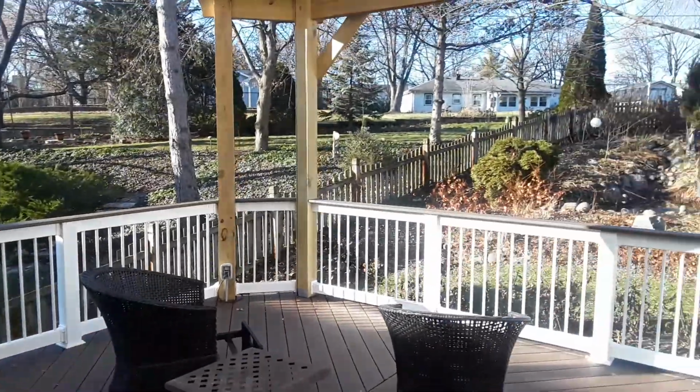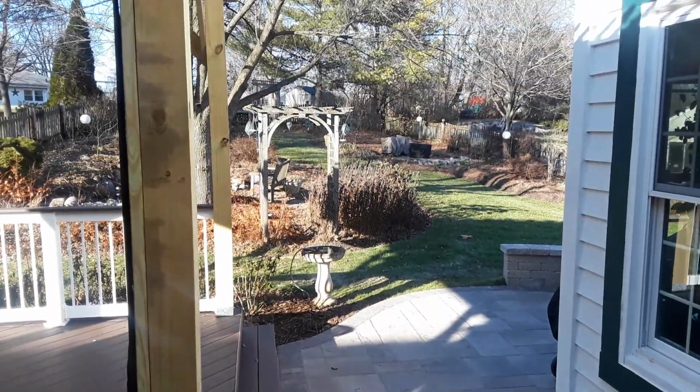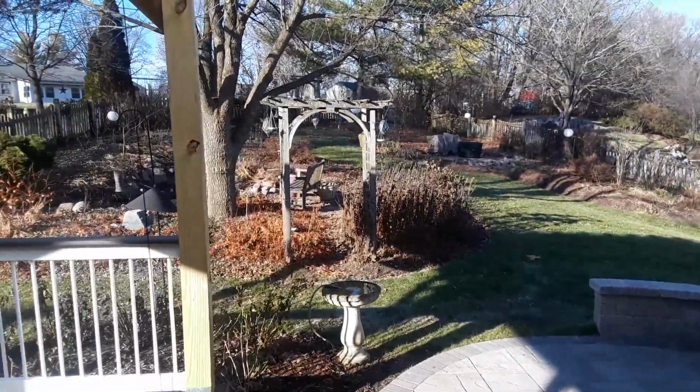So they're very excited about how everything turned out, and you can see they've got a lot of, not right now because it's winter, but a lot of beautiful landscaping. So having this deck down to patio with the wrap stair really just opens it up beautifully into the rest of their yard.